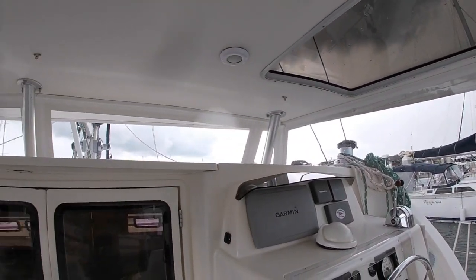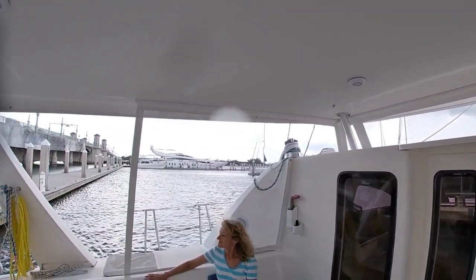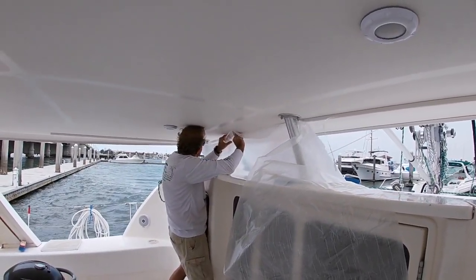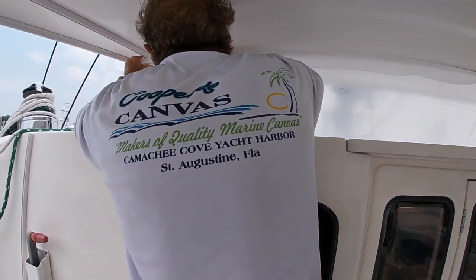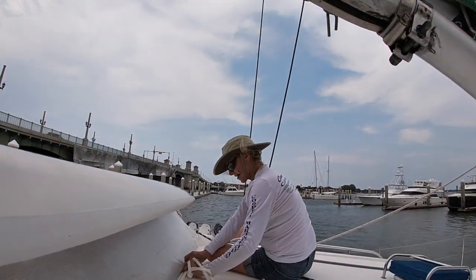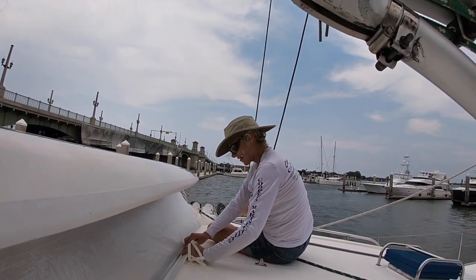Before starting out on the next leg, we decided that we wanted to add some weather protection to Destiny, so we contacted Justin Cooper of Cooper Canvas and had him and his wife add a three-sided weather enclosure to the cockpit of our sailboat. They did a great job, and we were extremely satisfied with the protection that it gave us while we were rounding Cape Hatteras.